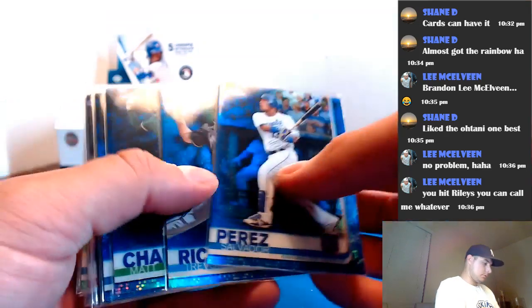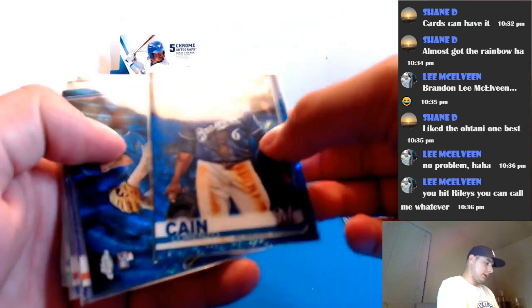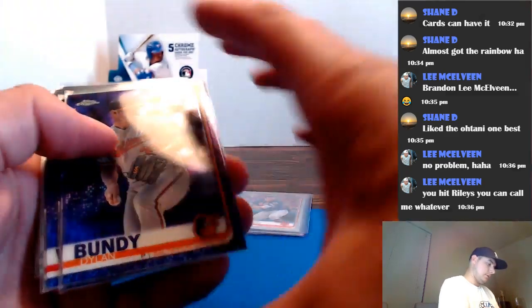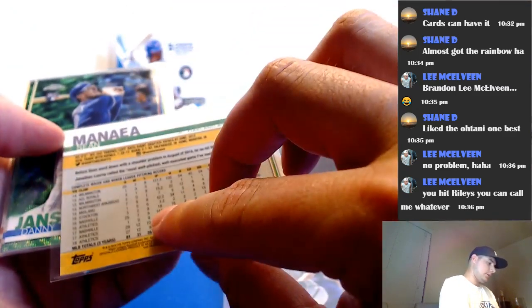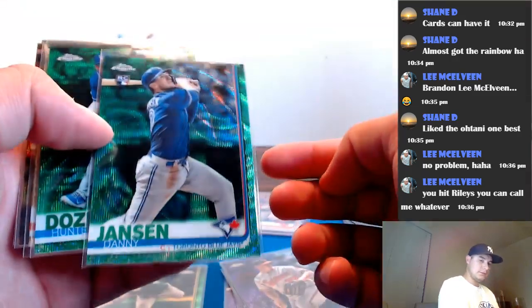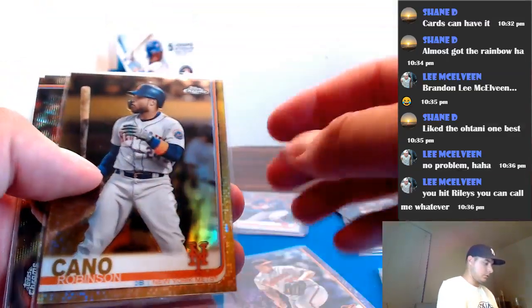Perez, Richards, Chapman. Then we got a blue wave, Lorenzo Cain, out of 75. Reed Foley, wave, 8 out of 75. Dylan Bundy, purple. Max Muncy, purple. Jesse Winker, purple. Tyler Ward, purple. Manea, green wave, out of 99. Danny Jansen, green wave. Hunter Dozier, green wave. All the greens were green waves.